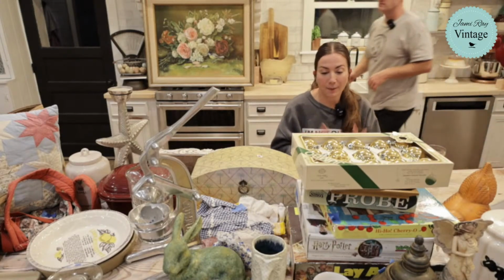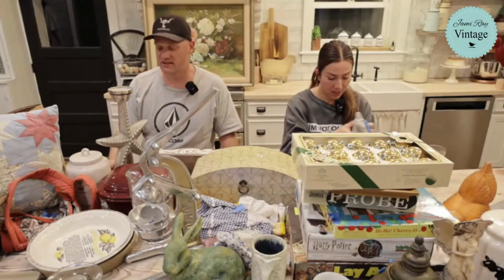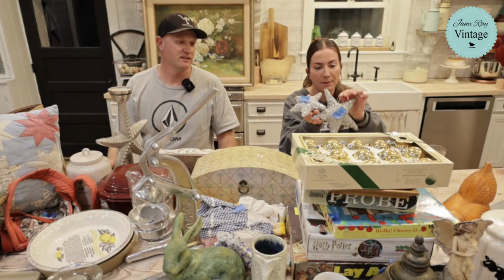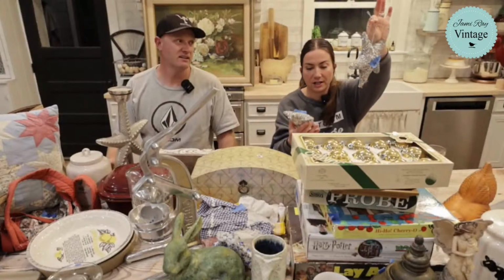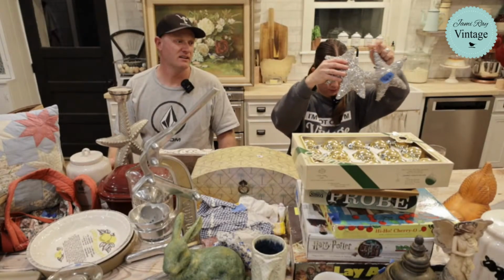All right, I'm going to show you guys what I got in the Goodwill bag wall. I found a bunch of these sequin stars. I don't know if they're handmade, but I don't know how you would make these without hand making them. Like all these little sequins. $9.95 for the big one, $6.95 for the small one. And I have quite a few.